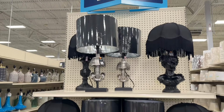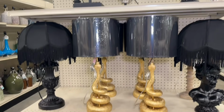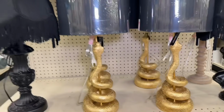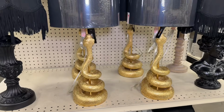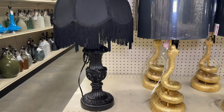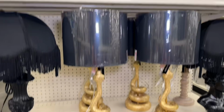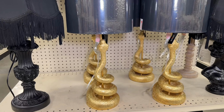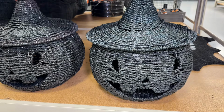All right, we saw these 2 lamps last time we were here, but they have added another one. Look at this. If you love gold and you love snakes, see, this one's only $50. This one's only $50, and then that one's $100, and then these 2 are $80. So these prices for these lamps are all over the place, you guys. But it is so cool. You guys, I am in trouble today.